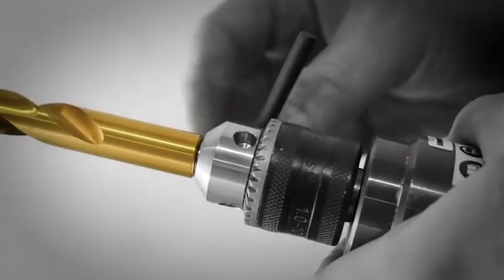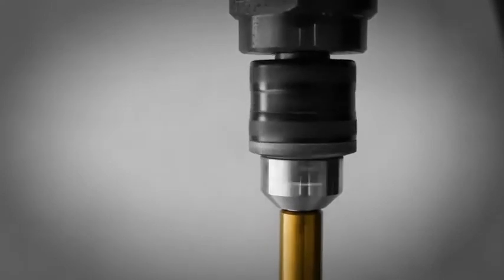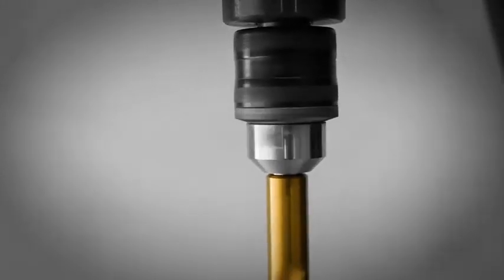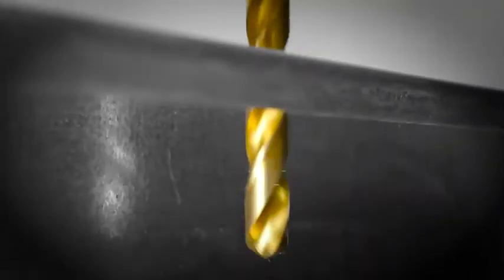The specialized heat-treated, fully ground M2 HSS raw materials offers unrivaled strength and durability. The premium titanium nitride coating reduces heat and increases lubricity, dramatically reducing friction and increasing drill life.